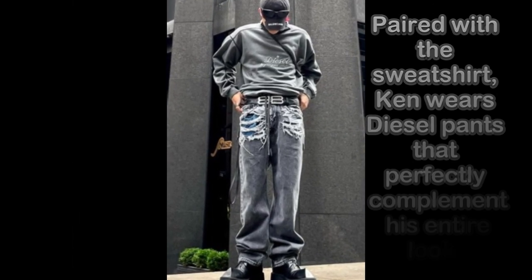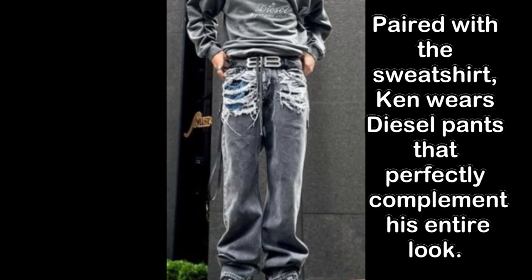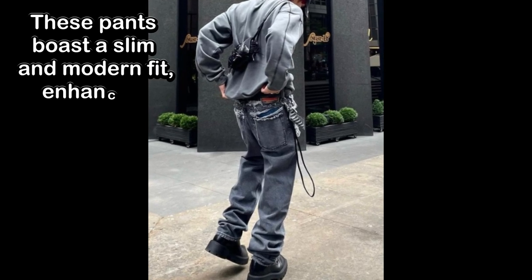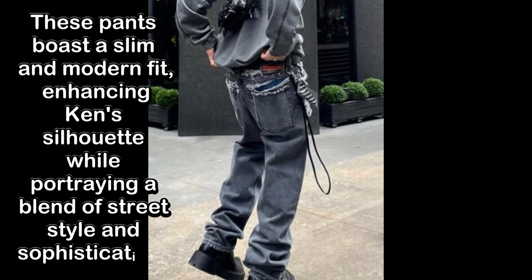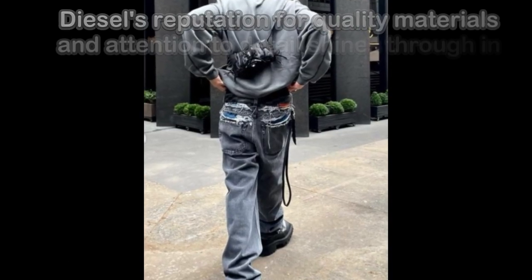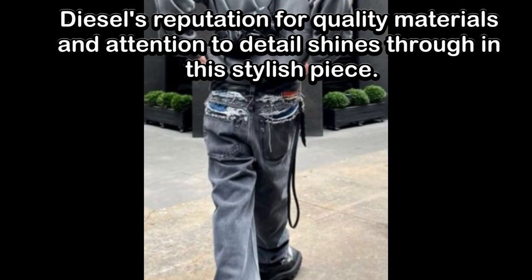Paired with the sweatshirt, Ken wears Diesel pants that perfectly complement his entire look. These pants boast a slim and modern fit, enhancing Ken's silhouette while portraying a blend of street style and sophistication. Diesel's reputation for quality materials and attention to detail shines through in this stylish piece.